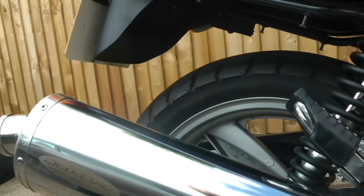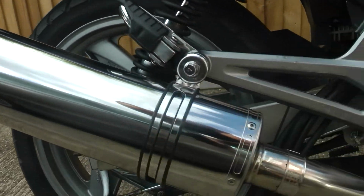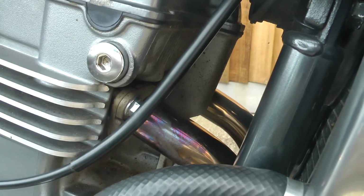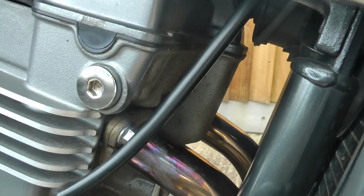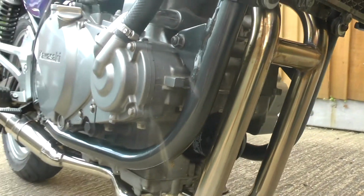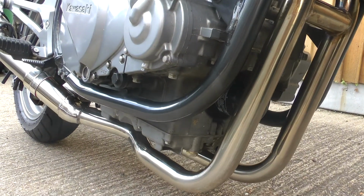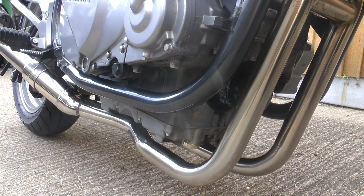So this is what it looks like. It looks very nice and shiny, as you can see. I have run it, so there is a little bit of bluing occurring just here at the top, near where the pipe joins the engine. But I think you will agree it looks quite a lot better than the OEM exhaust did. Okay, let's start it up and let you have a listen.